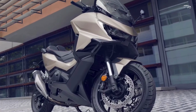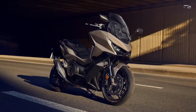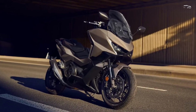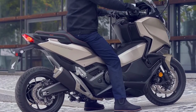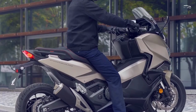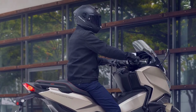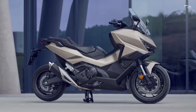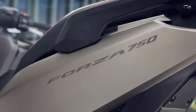Inside the cockpit, there's a new 5-inch TFT dash and redesigned switchgear. Previous Forzas borrowed their controls from the Africa Twin, but the 2025 model uses brighter, more intuitive displays with 3 layout options: bar, circle, and simple. The interface relies on icons for info, but it's clean and easy to follow once you get the hang of it. The new switchgear is slimmer, has fewer buttons, and is partially backlit for better usability.